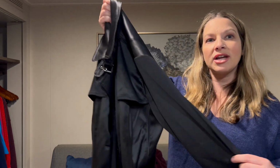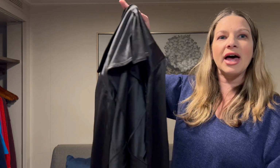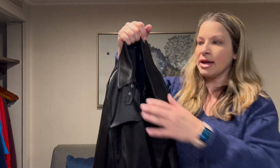And then I also brought this jacket. So this is a really nice shiny jacket. It looks like a trench. So in the back you can see this little flap, and then it has this buckle detail, and it has a little peplum design on the back. So this came from White House Black Market.